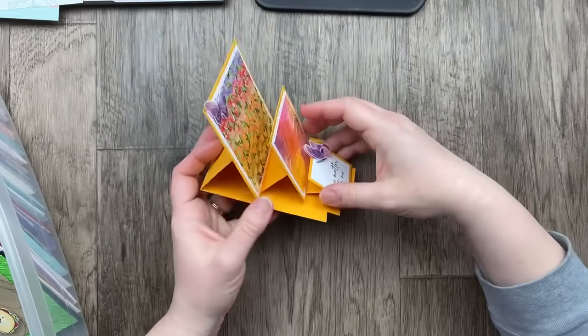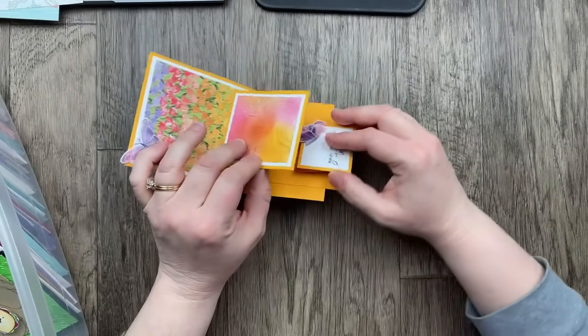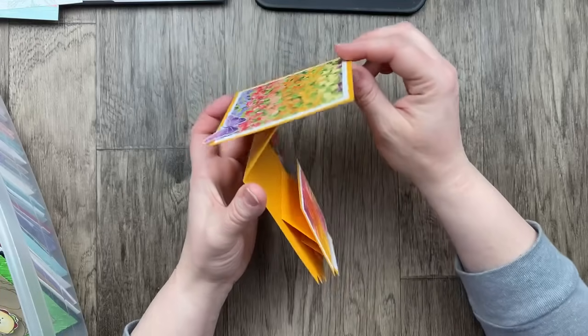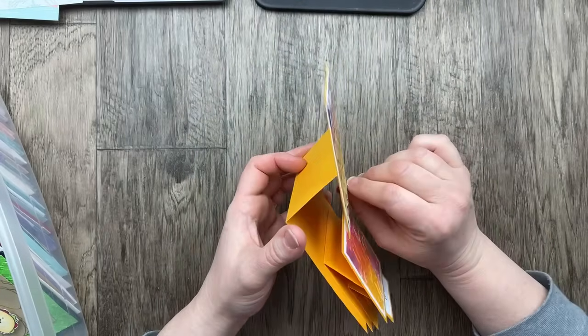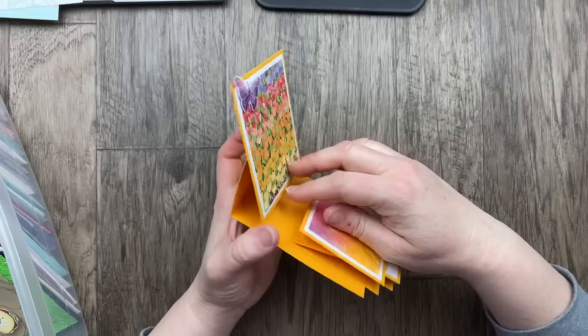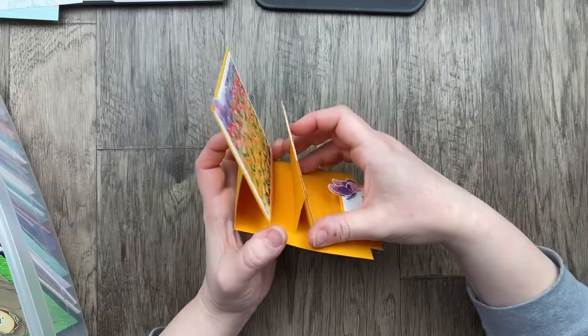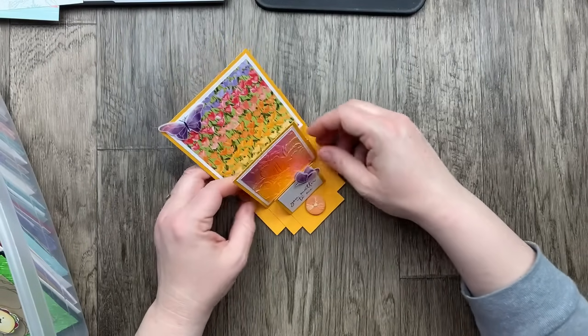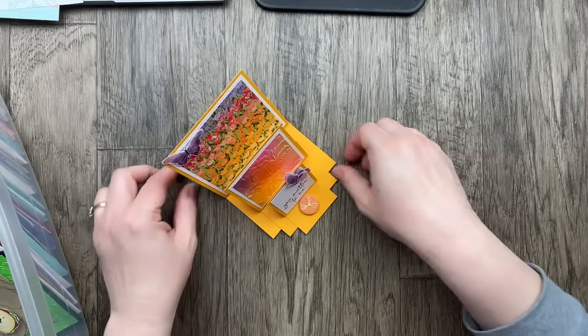If you haven't seen easel cards like this before, it's kind of like a card. Each card has a fold so that it can prop up, and then the second half of it is not attached so that it can be propped up. So each one is just a little smaller and a little smaller until you get to the last one. And what a beautiful display.